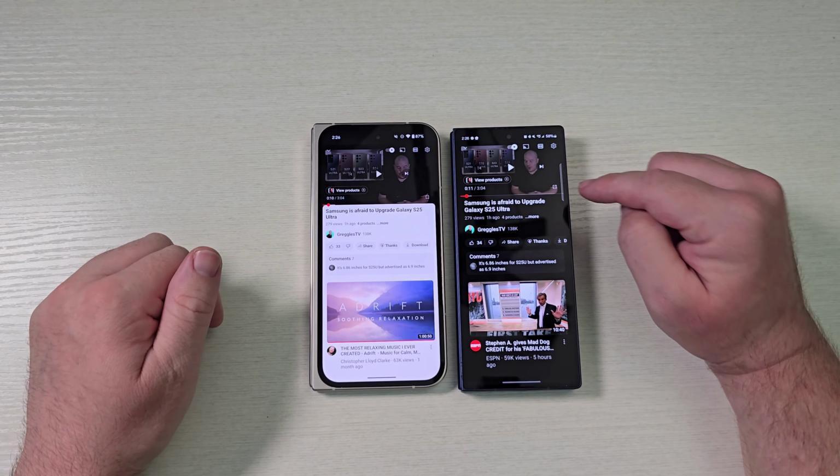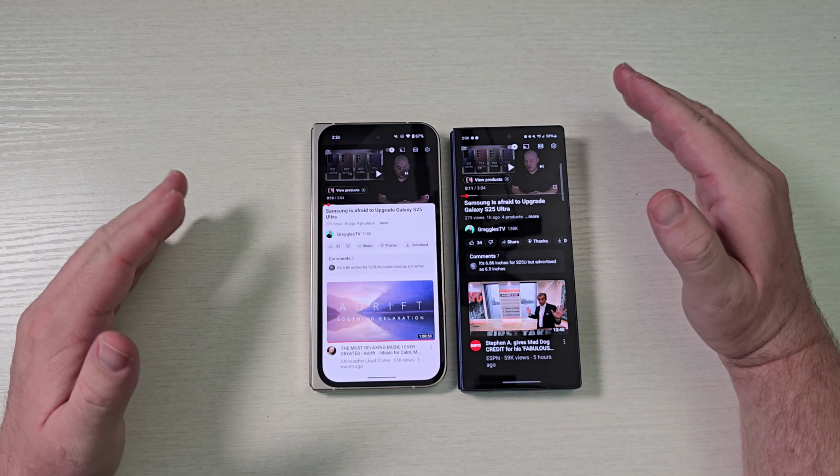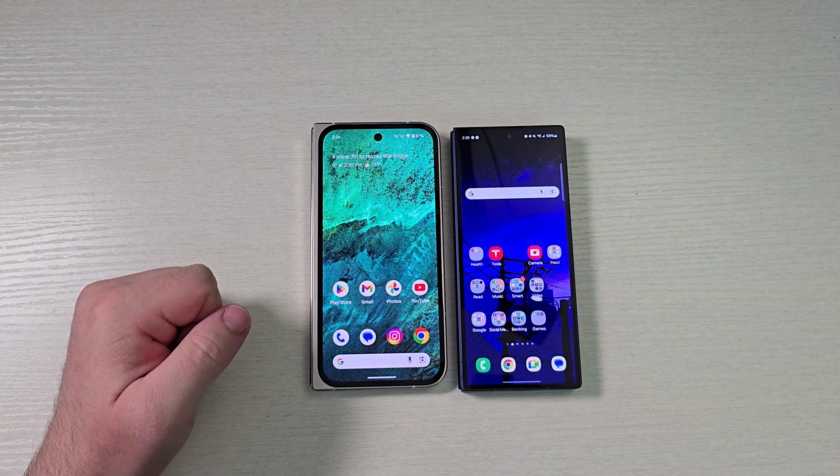Yeah, the Z Fold 6 definitely has better speakers. If I had to give it a percentage, like how much better it is, maybe 20 to 25% better. What about these front displays? Which one do I like better?